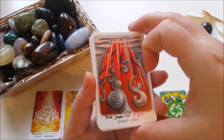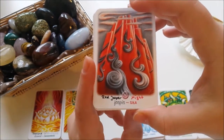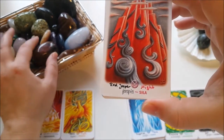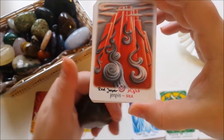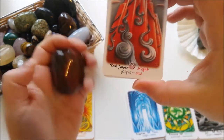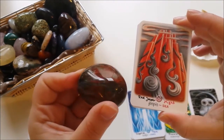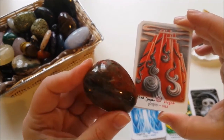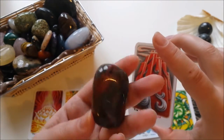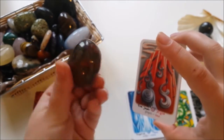We have red jasper for might. I actually don't own a true red jasper, but I do own a Brecciated jasper, and I really have to think of that image because of the black swirls. So this is it, and it's a really deep red. I don't know if you can see it properly, but it's this very deep red in combination with all these black swirls. So it is pretty much exactly what is depicted on this image. So I always have to think of that.